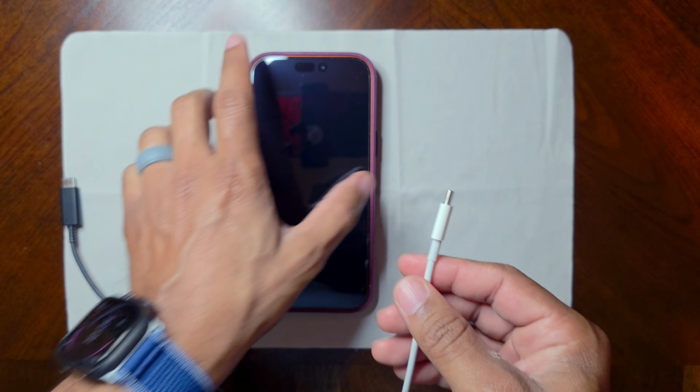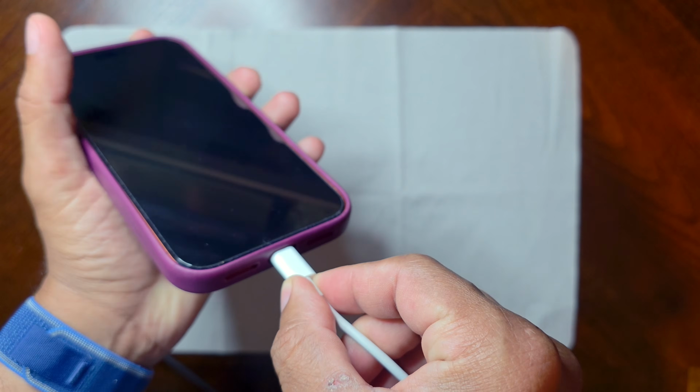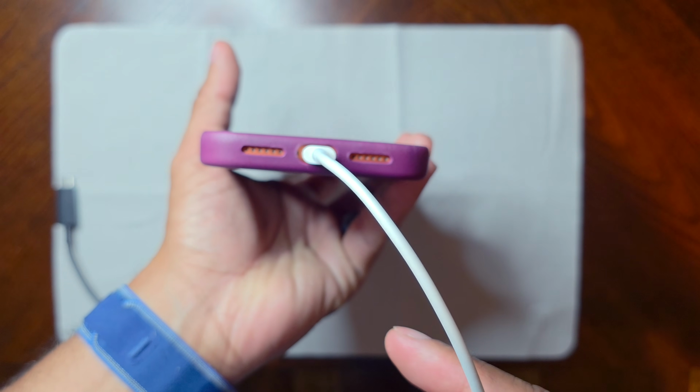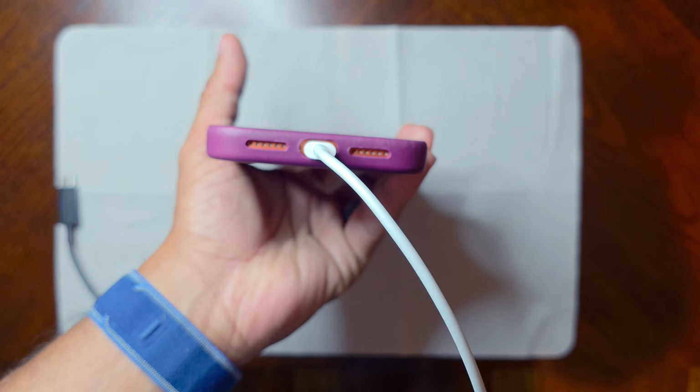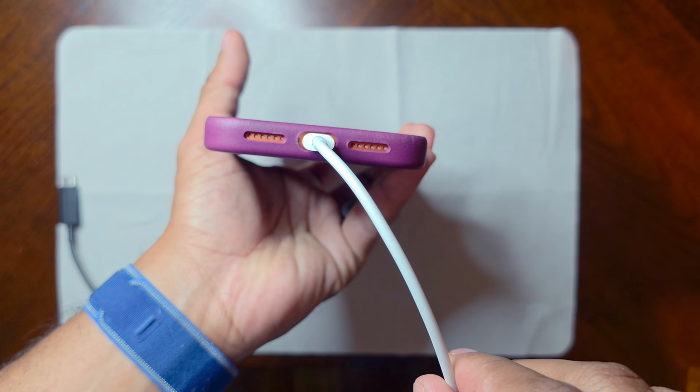So let's see how the fit is on this Andar Aspen case for the USB-C for Apple first. You guys can see there. Got a pretty good fit on the USB-C from Apple.